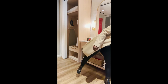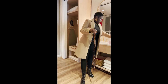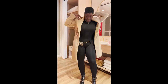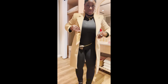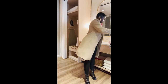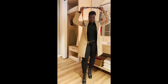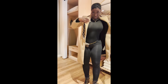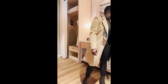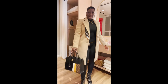And I also brought two bandos. I am going to see how it looks around the collar part of this peacoat. Let me see. I want to see if it's doing too much. Just to spice it up a bit. I need to iron these. It was on my bag. Let me try this one. Okay. Yeah, I think we got a winner, huh?